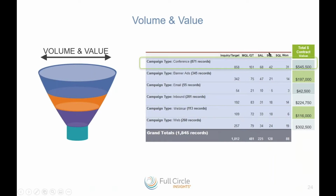And on this horizontal axis, these labels are stages in the funnel. The first stage here is inquiry or target. Then we have a marketing qualified lead. That's what MQL is, or qualified target. Then SAL is sales accepted lead. SQL is sales qualified lead. And then SQL1 would be a deal that's won. These are standard funnel stages that were first developed by a company called Serious Decisions over 10 years ago, and have become basically the standard stages in B2B marketing.